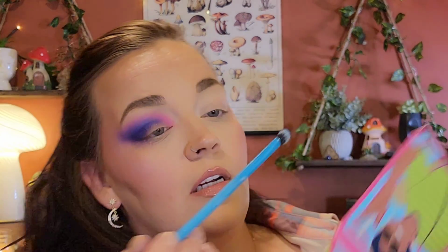Now for the lower lash line, I'm going to start out with the blue shade, this one. And I'm going to just run this along the lower lash line. Oop, I almost picked up the wrong shade. That would have sucked.